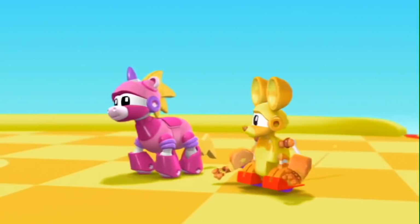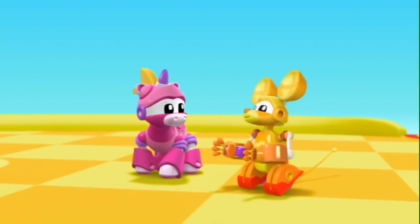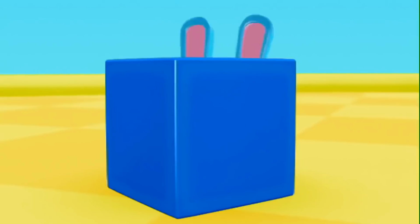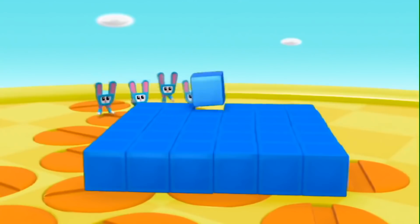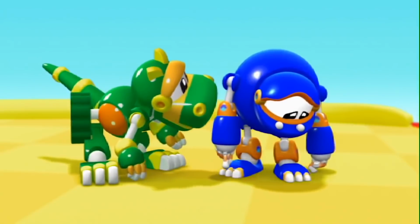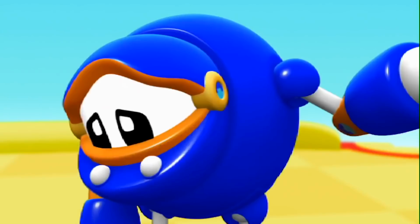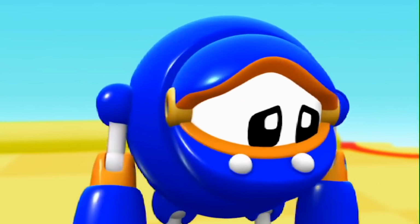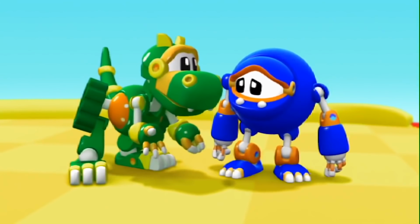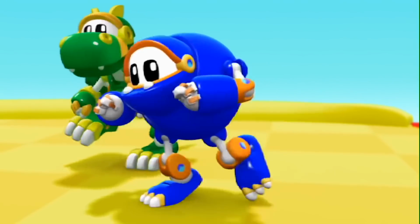They're building their bunny boomer. I wonder what a bunny boomer does. The island owl said it'd be a surprise. Everything all right, Sasquatch? I kind of messed things up today. All I wanted to do was help. Don't worry, pal. We'll find you something to pound. Great! Thanks, Rex!